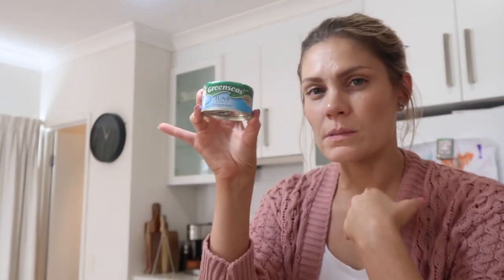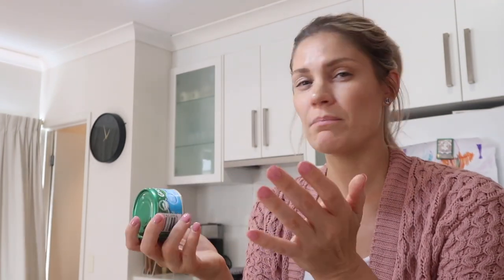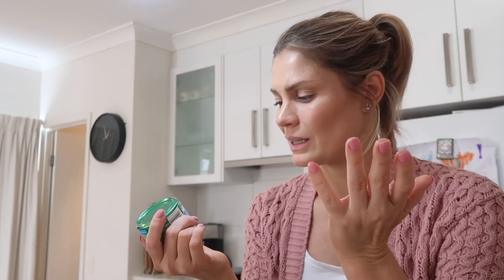Now, the only type of meat I will eat from a can, for me, is salmon. My husband is tuna. I don't do the spam in a can, ham in a can. I think these are just really handy to have again. So if you run out of produce and it's the end of the week, there's nothing wrong with having tuna on toast. I mean, it's totally fine.